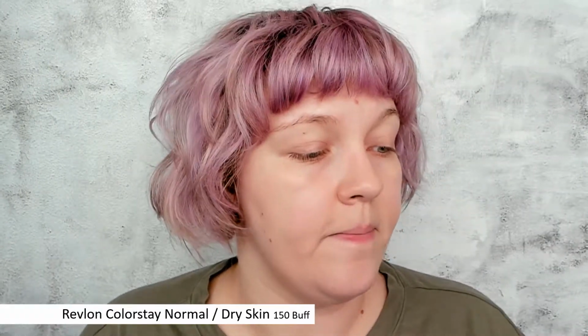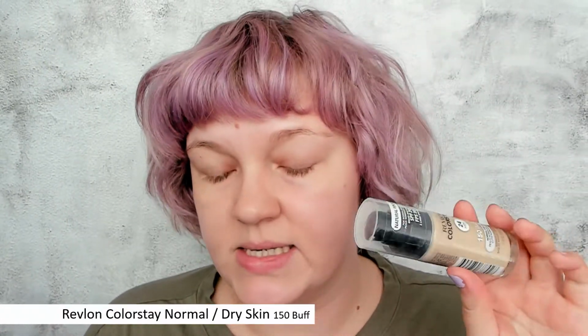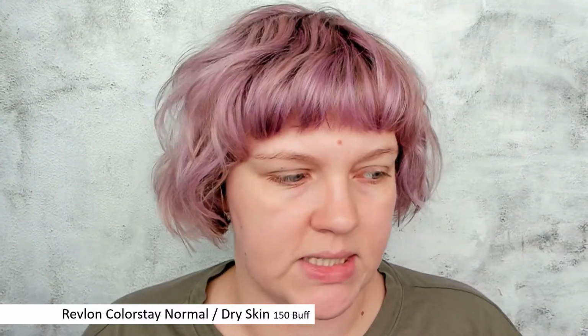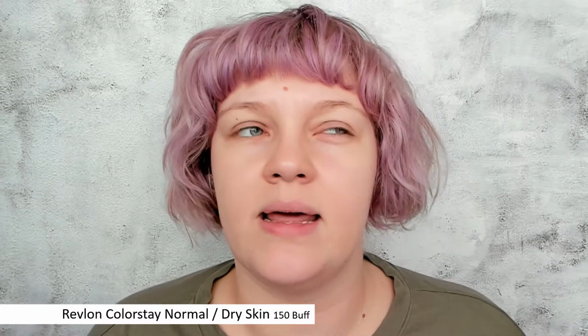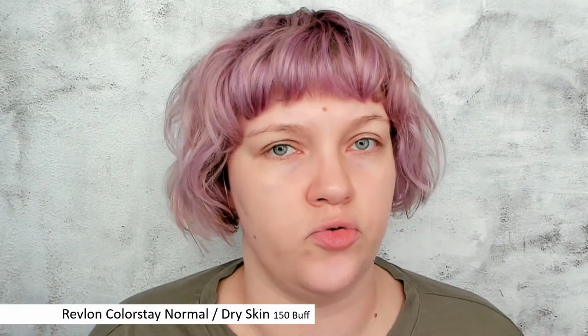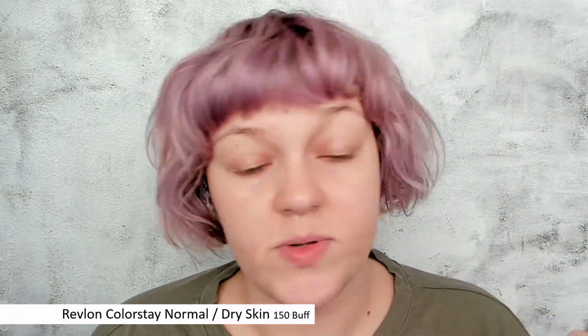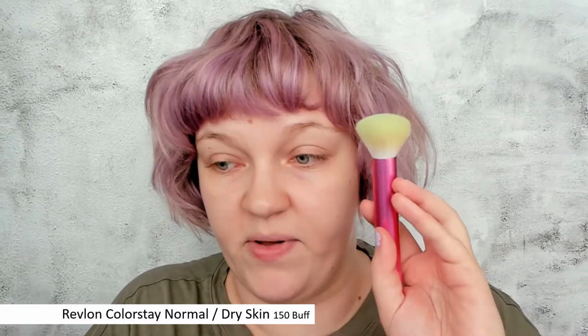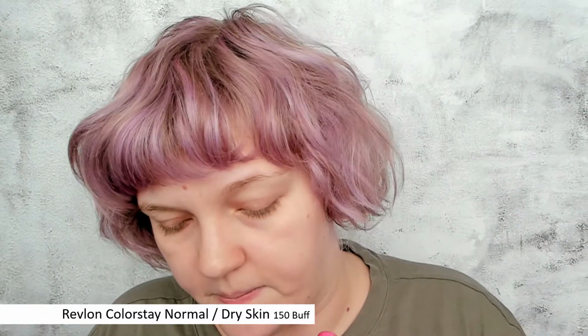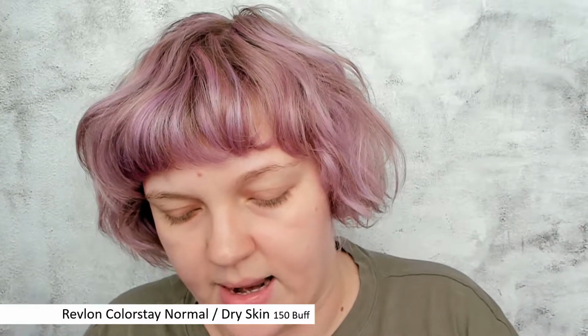For the foundation, I'm going to use the Revlon ColorStay in the shade 150, but this is not the usual one everyone uses. This is the normal to dry skin one, because I did use that one and I do recall it being a little bit too dry for me. So I recently purchased this one and I hope it's going to be a bit better. I think I'll start off with just one pump. Here we go, one pump. And I'll use my Real Techniques buffing brush to blend it in, because I recently got that as well and I quite like it.